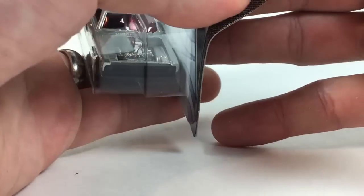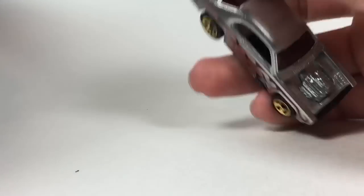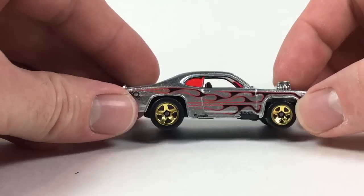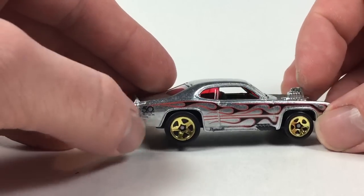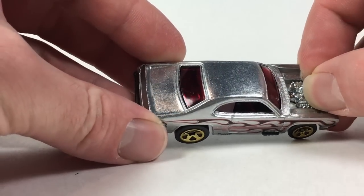So this one, we get no flames on the hood because it doesn't have a hood. It's got a motor sticking out. This would be a good one to swipe a bunch of if you're looking for plastic motors to throw in customs, for sure. Actually, I believe too, the motor is actually a separate piece.